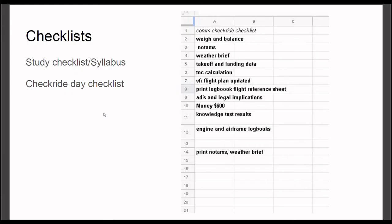Checklists are super useful. We use them in the plane all the time, but we can also use them for keeping track of our study progress. I used a study checklist to make sure I was covering all the topics I needed to, and that if I thought of a topic I needed to cover more, I could write it down somewhere and come back to it later.